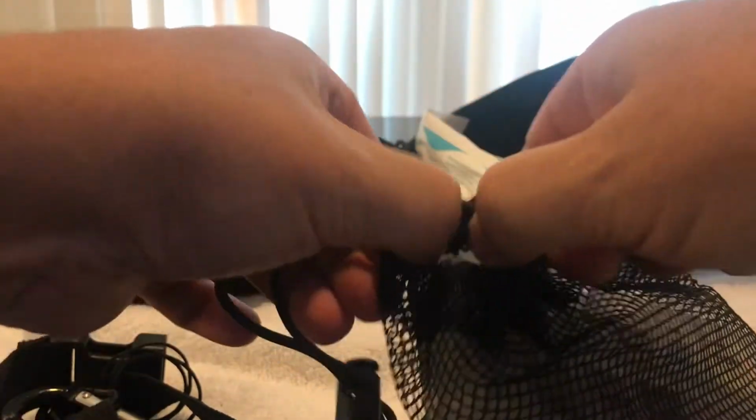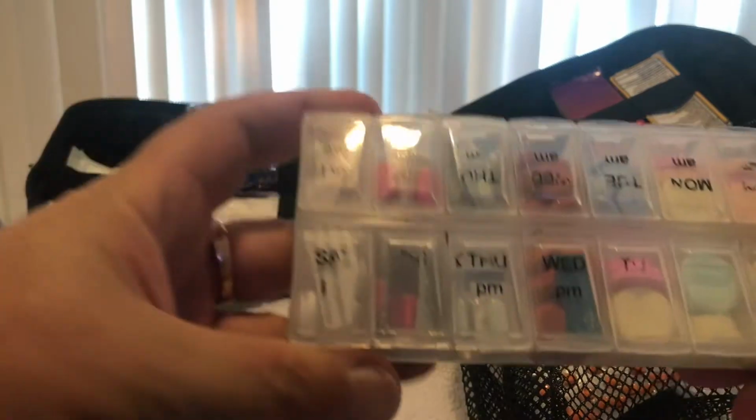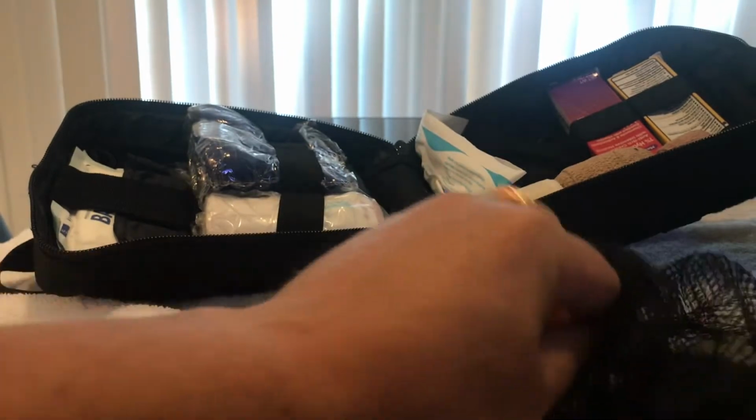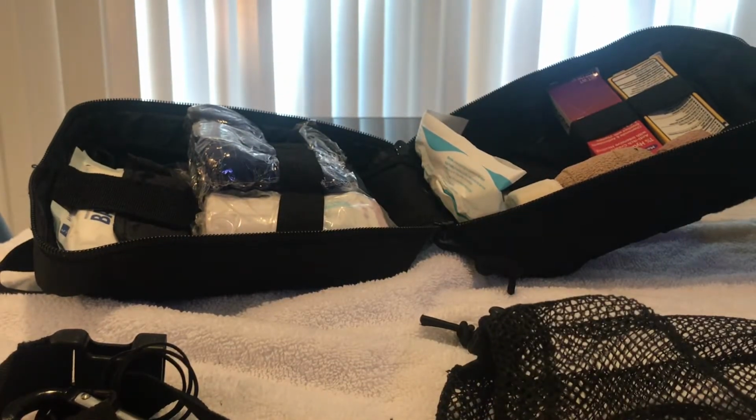In here, I have a bunch of miscellaneous pills in case I get sick, if I get any allergies, if I need to sleep. I have Tums, aspirin, Tylenol, ibuprofen, all that in there. And here I have other tablets in case I'm sick. I can take the pills and I have them with me at all times in case any emergencies happen. Anything happens, I can be ready for what I need. I have daytime and nighttime. And then these, I also have anti-diarrhea pills, and so on.